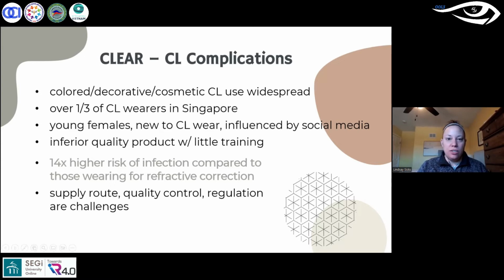And there's lots of challenges to this all over the world in terms of supply chain, where these lenses are coming from, who's regulating it, what the quality control is. So I don't know that it's something we're going to get under control anytime soon, but it's certainly something to look out for in patients that have adverse events. Ask them where they got their lenses from, and take the time to educate them on how to do better.